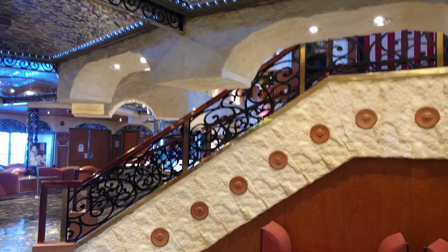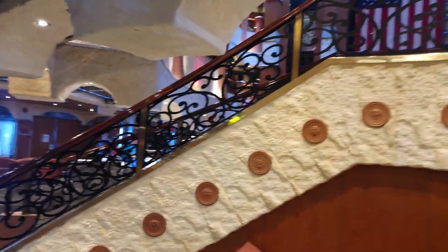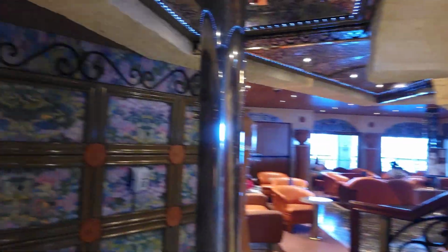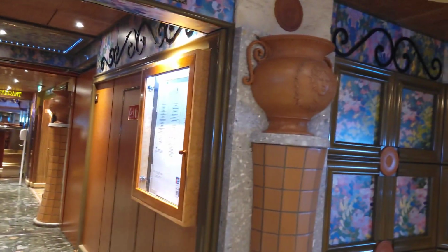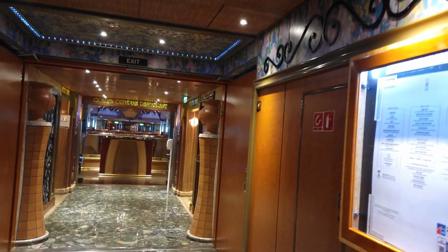Good morning, folks. So we're starting day three. I think we just stopped at their private island, Castaway Cay. Most everybody's going ashore, so it's a good time to do our ship tour.